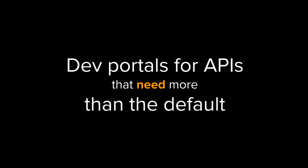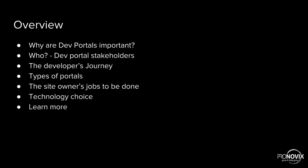So for this presentation, I was kind of thinking, how do I say what we do? And I think this is what we do. It's developer portals that are more than the default. And I think for a lot of organizations, this is actually needed. What I'm going to be talking about, these are the 7 main areas. There's 7 lessons that I'll be pulling from all of this. They're slightly different, but they're related to these topics.